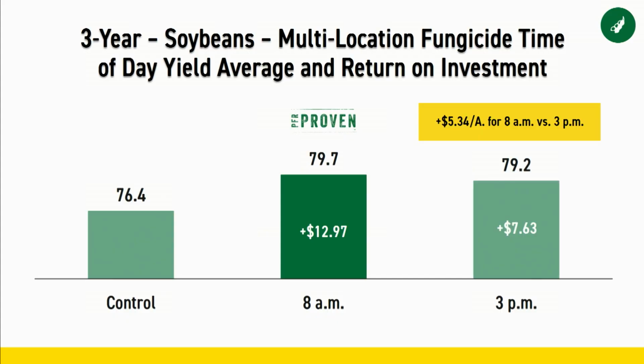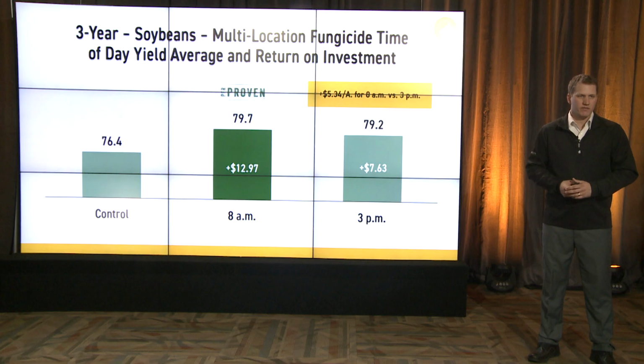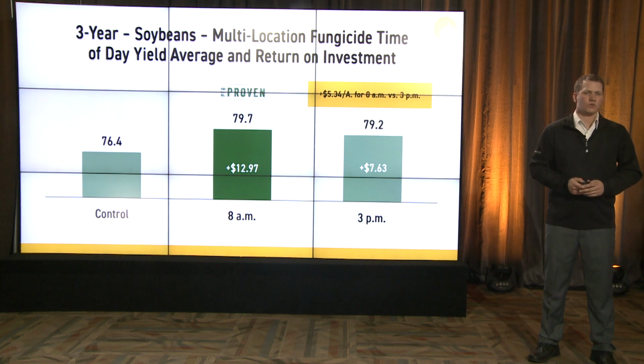This is actually a 3-year study, PFR proven, that 8 a.m. versus 3 p.m. or the heat of the day is going to average us about $5.34 an acre return on investment. So simple way to make $5 an acre there by getting out early and applying those fungicides with dew on the leaves.